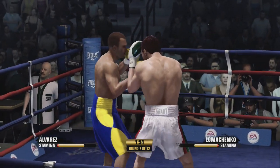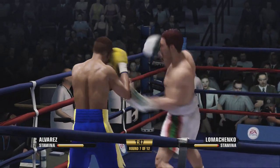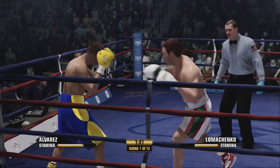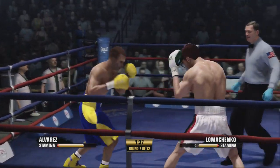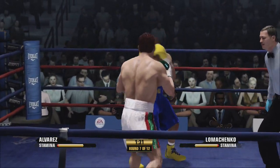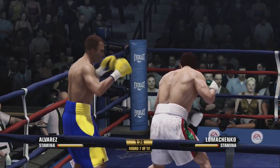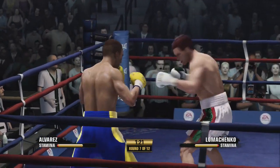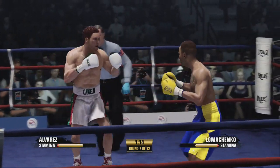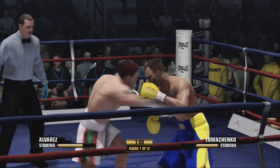Alvarez's defense is playing a prominent role in this fight, Teddy. Yes, it is, and specifically what it is he has good fundamentals. He keeps those hands up real good. They're attached. They're up around his chin, his elbows in. He has a real shell there that's not easy to penetrate. Halfway through the seventh round. Looking good. Alvarez has got a way of just getting away from that punch. Jump on.